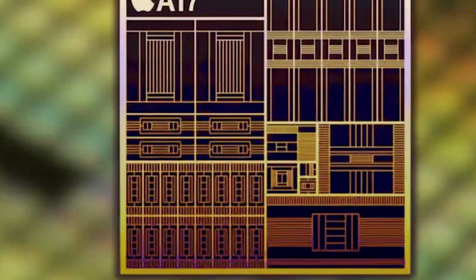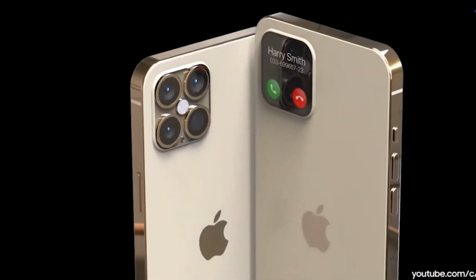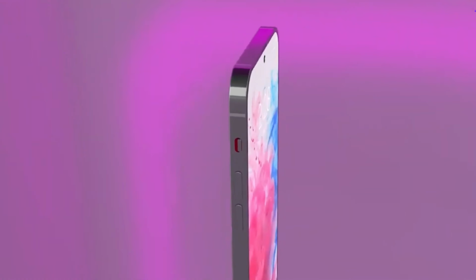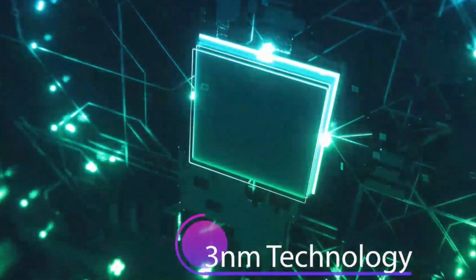Apple's next-generation A17 processor, which is anticipated to be the first A-series semiconductor produced using a 3nm technology, will power the iPhone 15 Pro and Pro Max. The change to a newer technology will lead to reduced chip sizes due to an increase in transistor density.